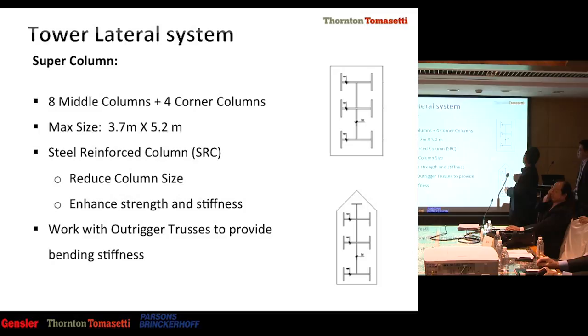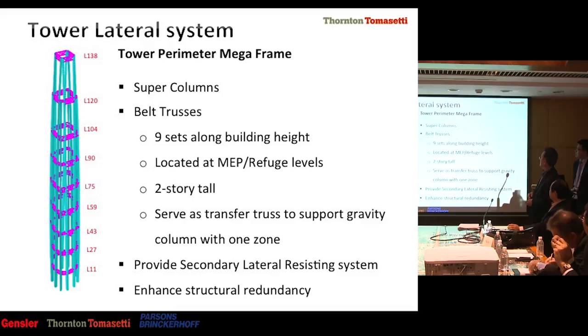We have to explain to the owner why the column is so big or too small. Anyway, we try to use high-strength steel embedded in a composite column with high-strength concrete. So anyway, the lateral system is well-defined, I'm sure. So we have 9 zones. What do we do with all this?